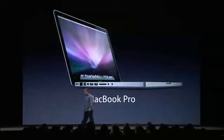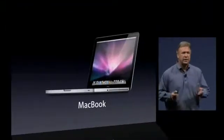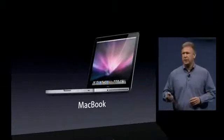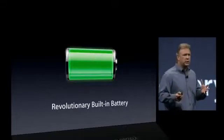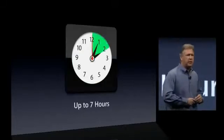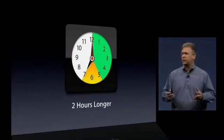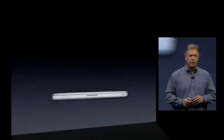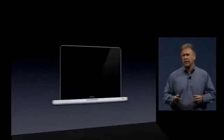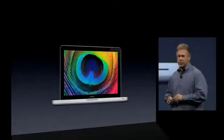So the MacBook Pro is an amazing notebook computer. We make another unibody computer as well, a 13-inch aluminum design. And today, we're going to update that, too. The new 13-inch notebook has the same revolutionary built-in battery, and this is incredible. In a notebook this small and this thin and light, it also gets up to 7 hours of battery life. Again, 2 hours more than before, 40% more battery life, and yet it stays just as thin and just as light. And also, this 13-inch notebook gets that same incredible new high, vivid color, 60% greater gamut display.